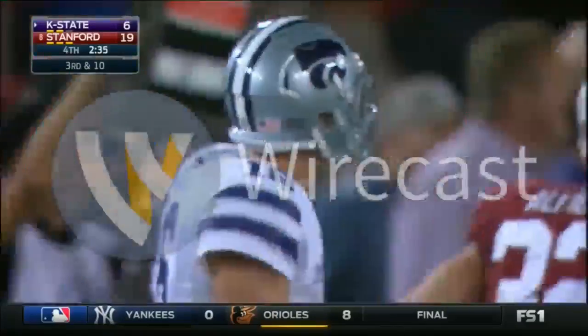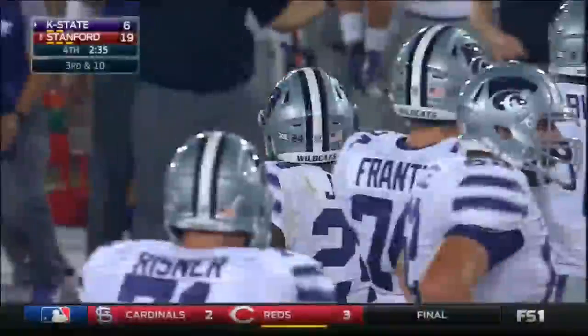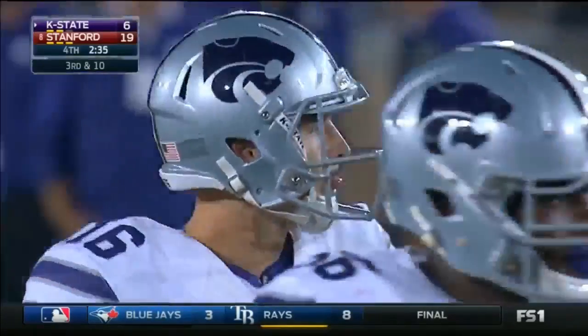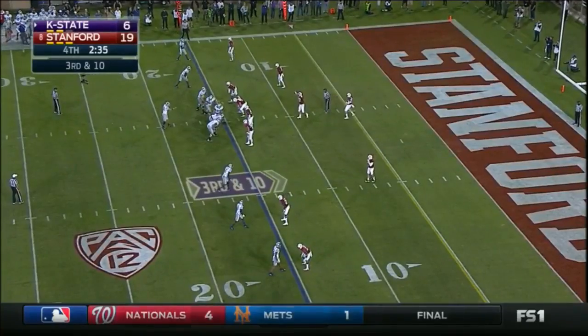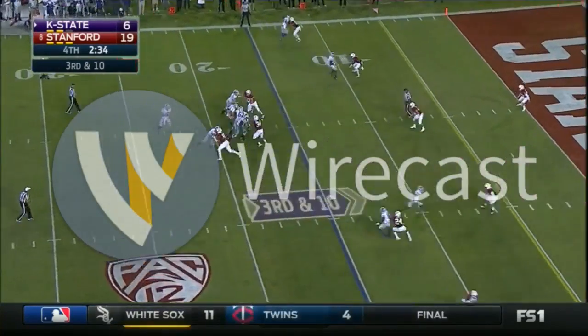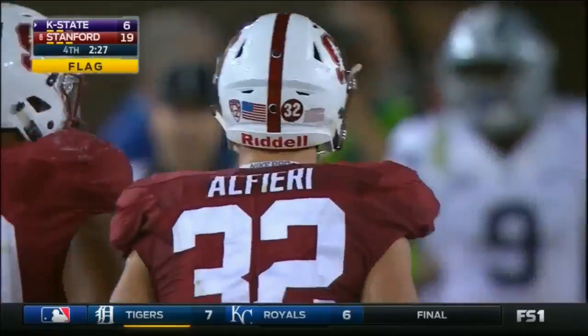Stanford. Hubner in for Jesse Ertz, who's back in the locker room now. Will take the field. As you take a look at the quarterback comparisons, Hubner throwing an interception first play. But he can run the ball. Powerful runner as a quarterback.